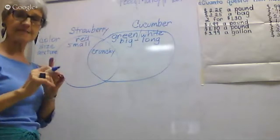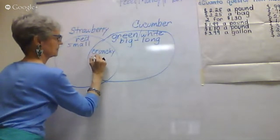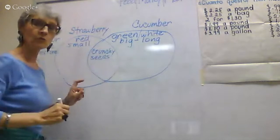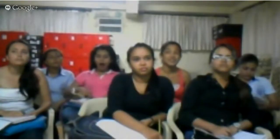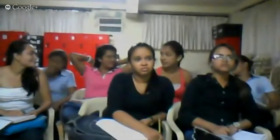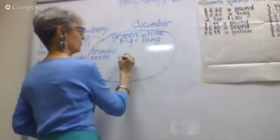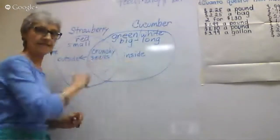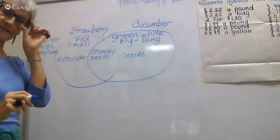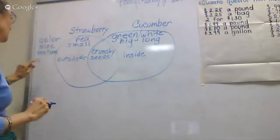They both have seeds, but the strawberry is the only fruit that has the seeds on the outside. Outside. Seeds, semillas. Cucumbers have seeds on the inside. Outside, inside, opposites. So what fruit has seeds on the outside? Strawberry. Okay.